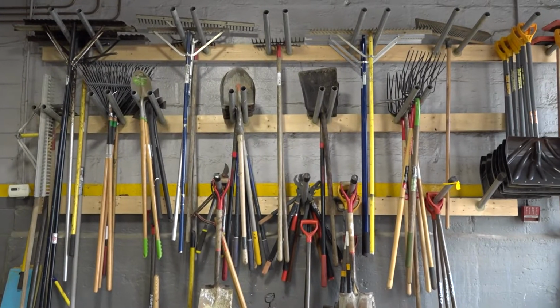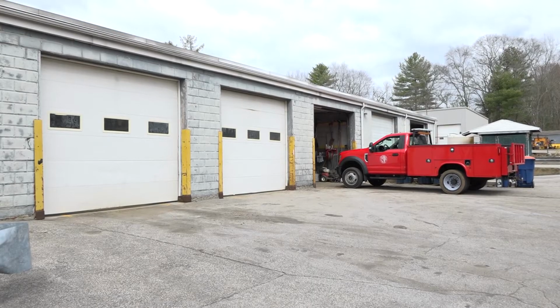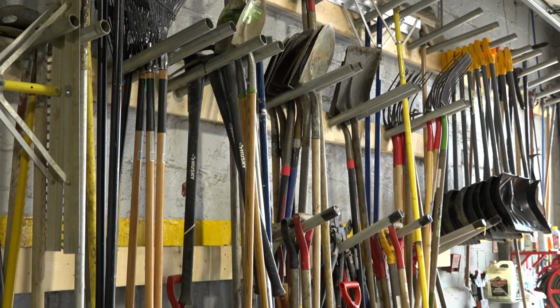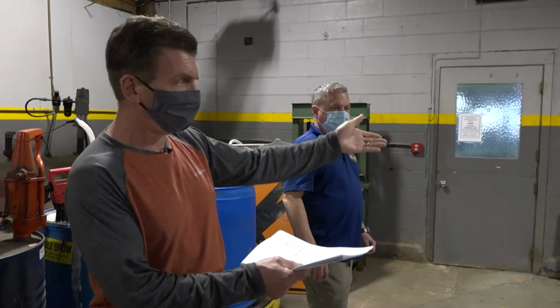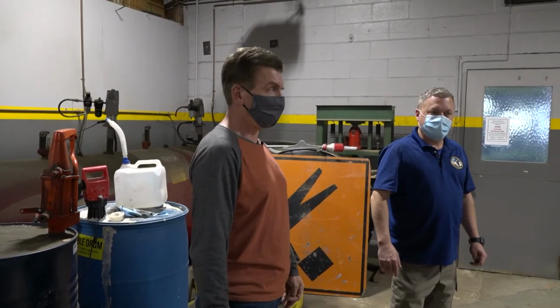All these tools on the wall, we basically pull the first truck out. It's easy enough to do that in the morning. The guys will gather up the tools they need if they're going out on the ball fields, if they're going out cutting grass, whatever the case may be. So we get the truck out of the way, they grab what they need, and we move on from here. And it's a good example of us trying to utilize the square footage of the space we have in here.